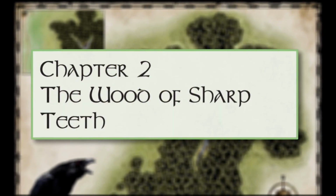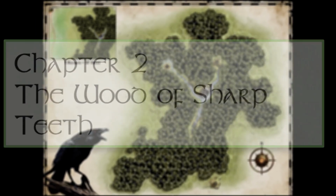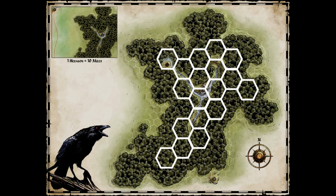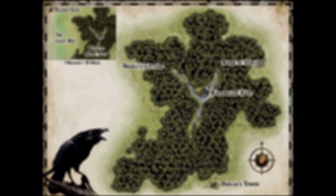Chapter 2, The Wood of Sharp Teeth, is an exploratory hex crawl, but this basically eliminates the chance of catching Duskbringer still healing. An easy adjustment is to artificially combine hexes so the party moves 3 per day instead of 1. And that way, you won't quickly burn through the other 2 points of interest, Marla's Cottage and the Ruins of Velhar, and all 12 set-piece encounters.